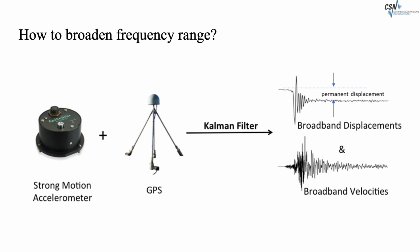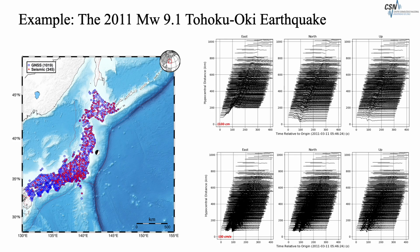So how to broaden the frequency range? As I said before, we can use the strong motion, the accelerometer, plus the GPS. Using Kalman filters, we can get broadband displacement and broadband velocities, and we can see from zero frequency, from the permanent displacement, to very high frequencies in the near field. So I think this is going to bring a lot of new observations in the near field in the future, okay? And just to finish, I'm going to show the example of the Tohoku-Oki earthquake with these signals.